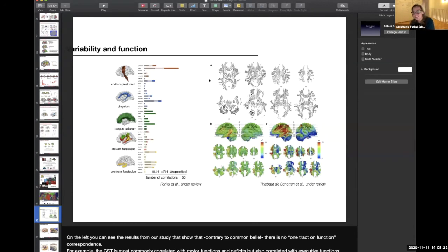We're trying to combine new methods with tractography and tractometry methods in a more dynamic pattern across time and functions.